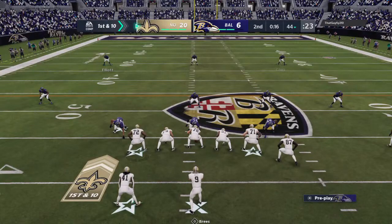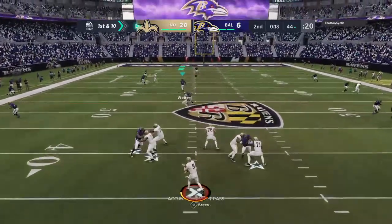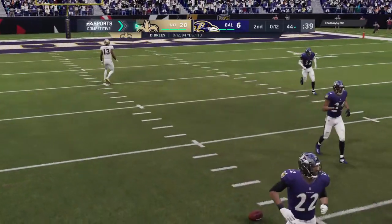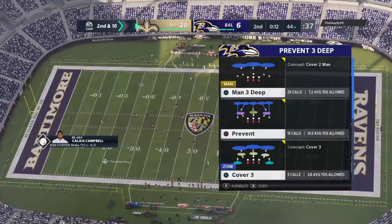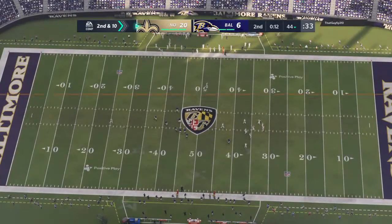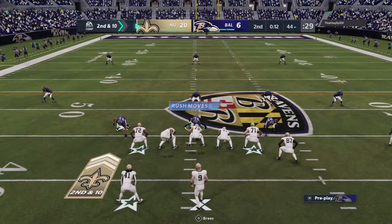They've got good starting field position as they come up here 1st and 10 at their own 44. Looking long for Thomas. And lucky to get away with one there. That one nearly picked. 2nd down. Incomplete. It's now 2nd and 10.